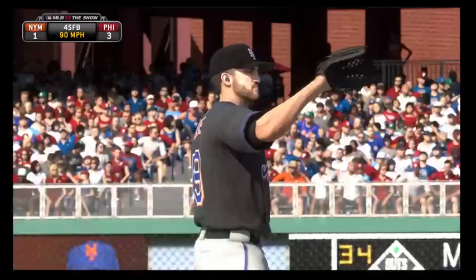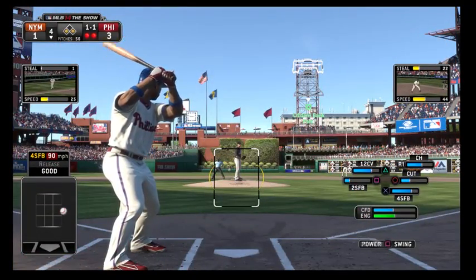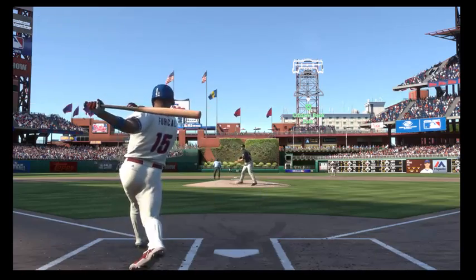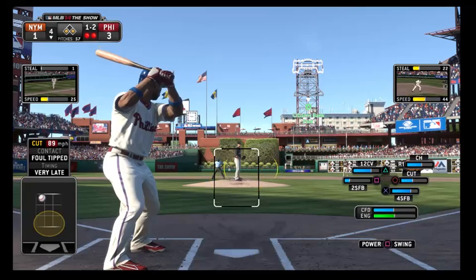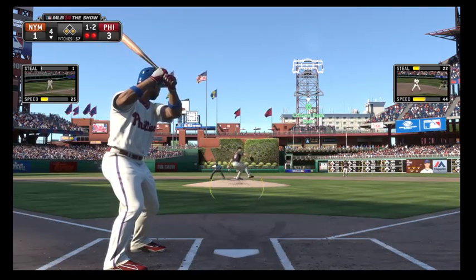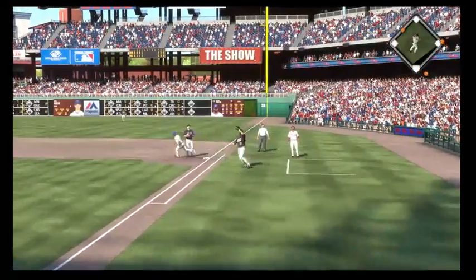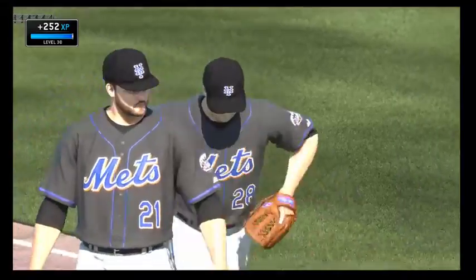Outside for a ball, 1-1. And I think that's been a big part of the problem so far. He just can't locate his fastball, especially in situations where he has to. And this is fouled back and out of play. Oh, he took a big swing that time as he lifts a high pop-up, drifting into foul territory on the right side. Duda has got it, and the side is retired.